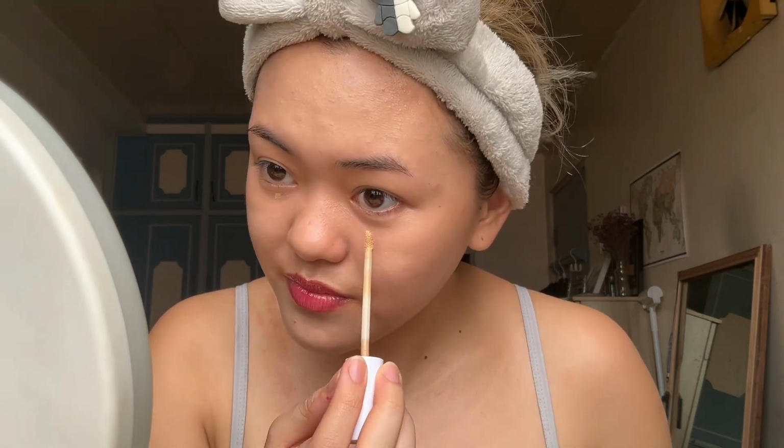Ito ba yung first packaging nila? Kasi diba sobrang ganda na ng packaging ngayon. I have the shades 12 and beige and 10 and vanilla. Like a little, like as in that lang. There. And there. I'm going to mix it with this concealer.